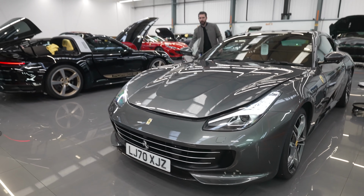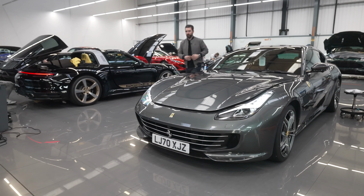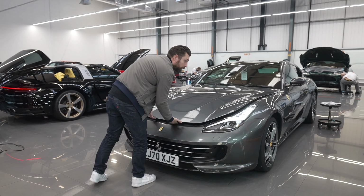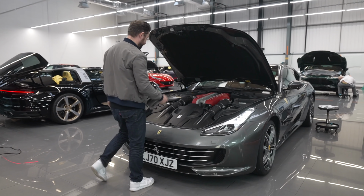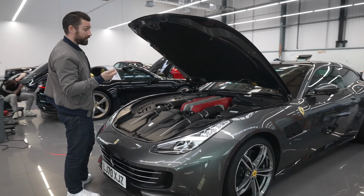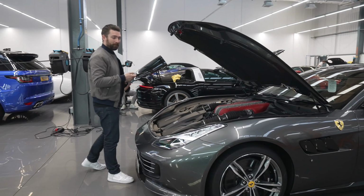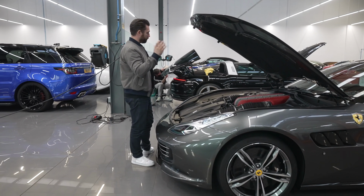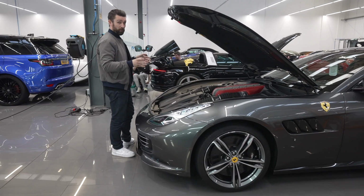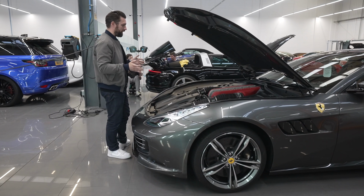I think this is quite a poignant time to start talking about this car actually, because Ferrari did announce that they will be discontinuing this car, which is a real shame. So in 2022 there will be a Ferrari SUV. I have no idea what that'll be like, but the real USP of this car, you can think of it as a four-seater F12 or almost a four-seater 812 Superfast in a way.